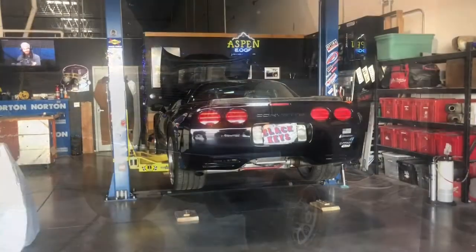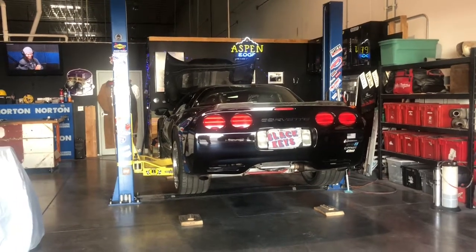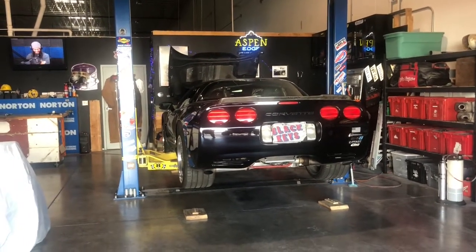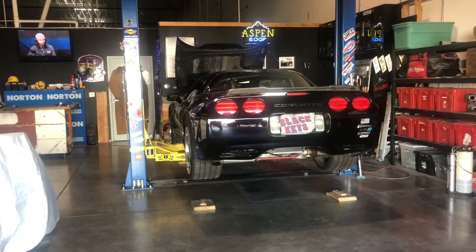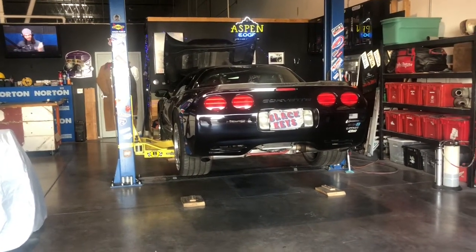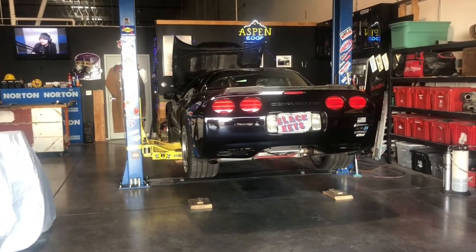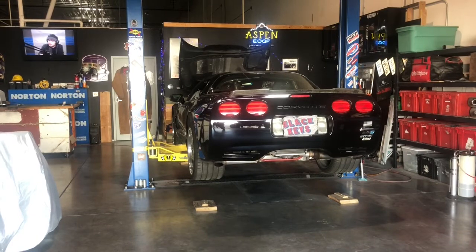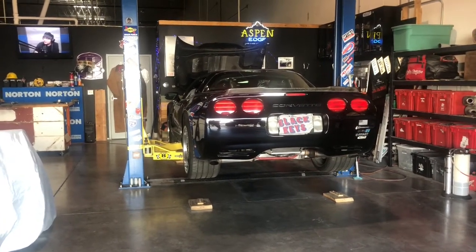Another thing I got going is the black Corvette has got a serious belt squeak. I bought a new power steering pulley for it, so I got to take the ABS module out of it to be able to get the pulley on there, pull that off. While I'm at it, I'm going to pull the supercharger and everything back off, check the tensioner, just make sure everything else is good.